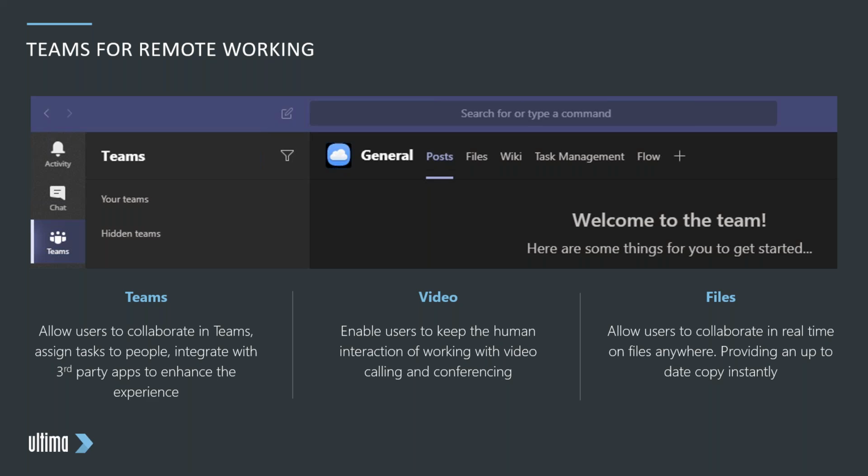The other stuff that I've mentioned in here is the video interaction. That's one thing that we've been quite keen on. Once again, you don't have to use this every single time, and I'm not saying use it every single time because you will get bored of seeing everyone's faces every now and again, but being able to keep that human interaction.